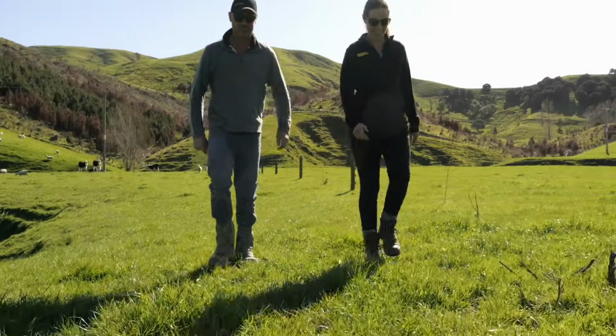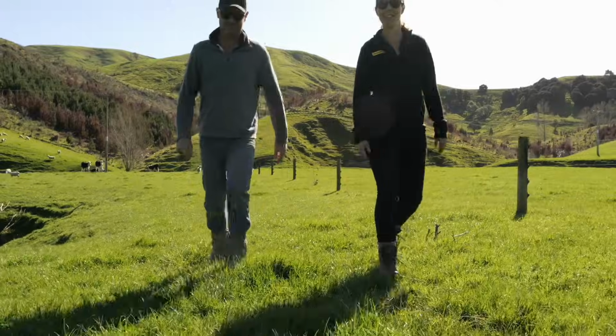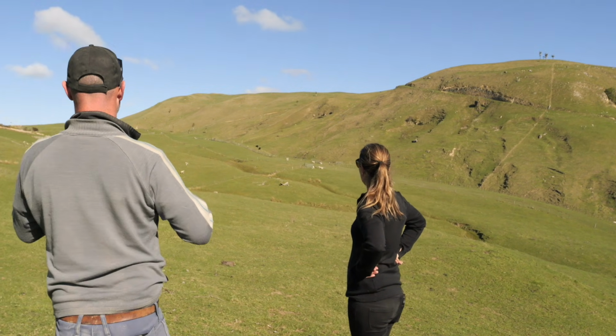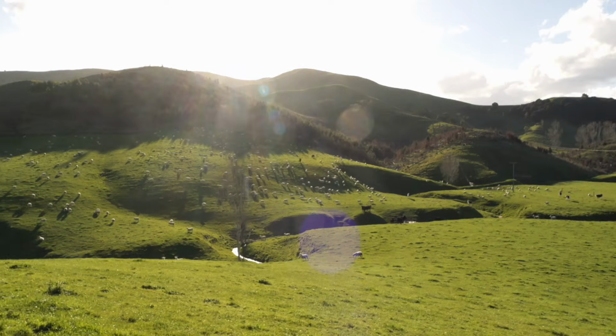We are looking at Tozzie's flats and what we're going to do in the spring here, and then we're going to head up into the hills, talk about how we can get them producing better and really working for him, and we're going to talk about using some new technology as well, so pretty excited about that.